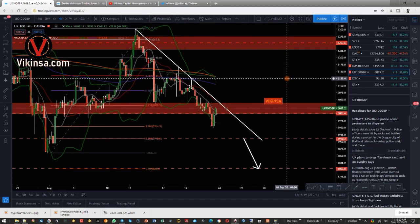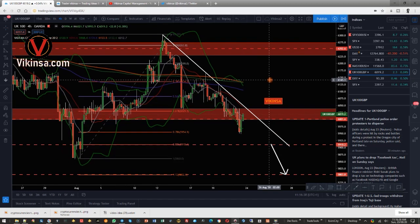So more bearish opportunities are coming on FTSE 100 rather than long opportunities, and it has taken a complete divergence from S&P 500, US30, US indices. So this is actually giving us better and more logical opportunities than S&P 500 and other indices. So this is my analysis on indices for this week.